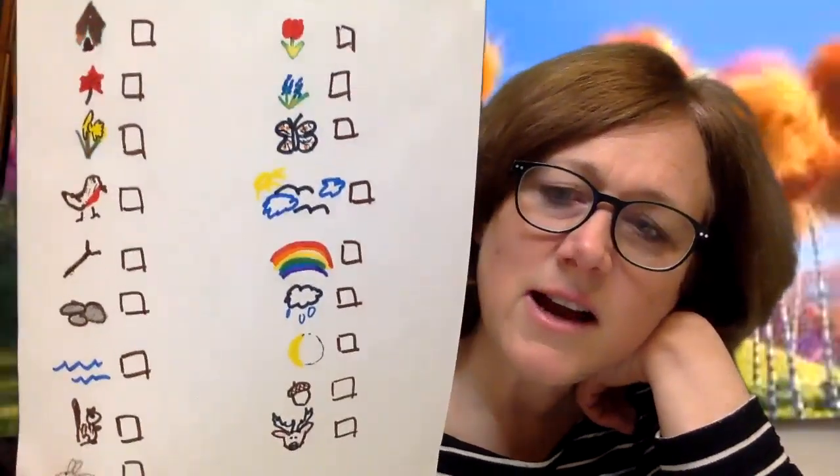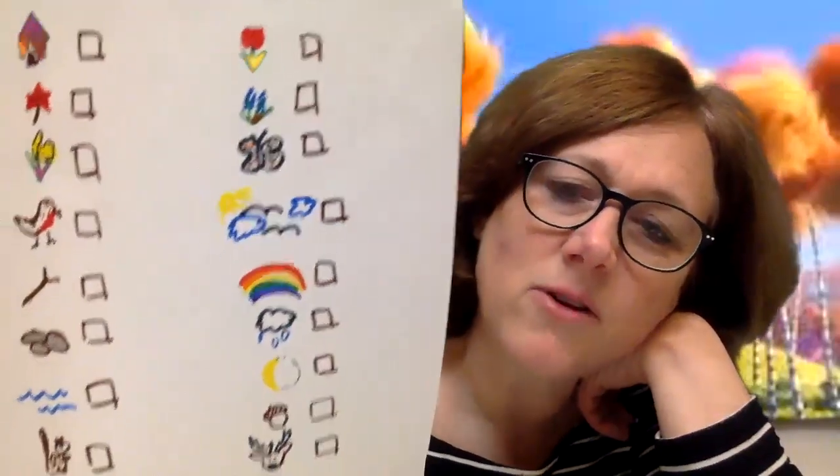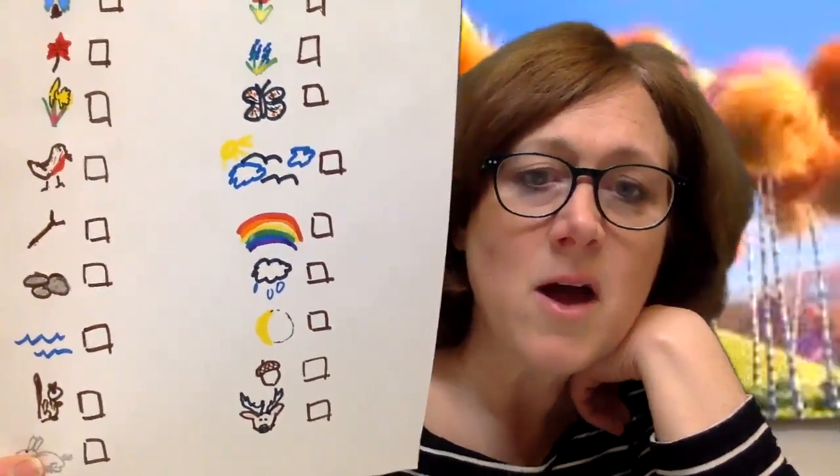But as you can see, this is my scavenger hunt, and it is all different. Some of the things I would be able to go find, and some of the things I'd really have to go look for to see if I could find them. You can make your own scavenger hunt, or you can go and look for one online. I hope you get outside and that you really enjoy Earth Day this week. It'll be the 22nd.